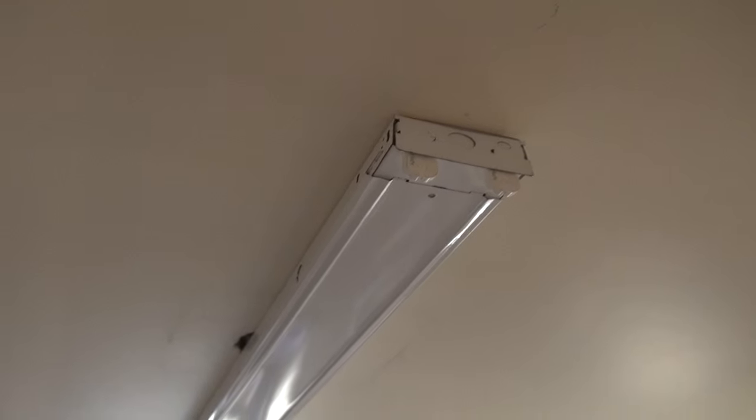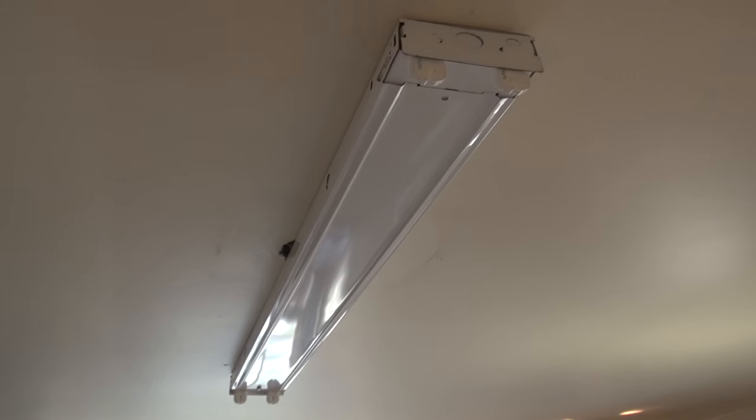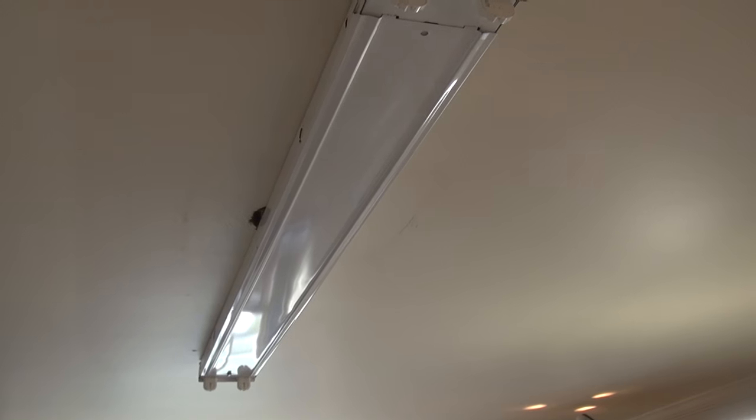So that's what the plan is. And obviously, because I can't have the lights on, this has to be done during the day. I happen to be off work for a week, so I get to do these extra special projects.